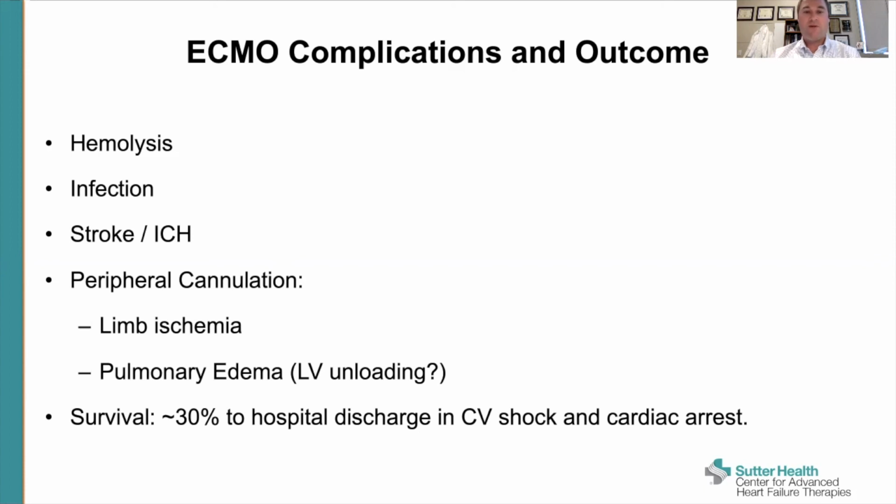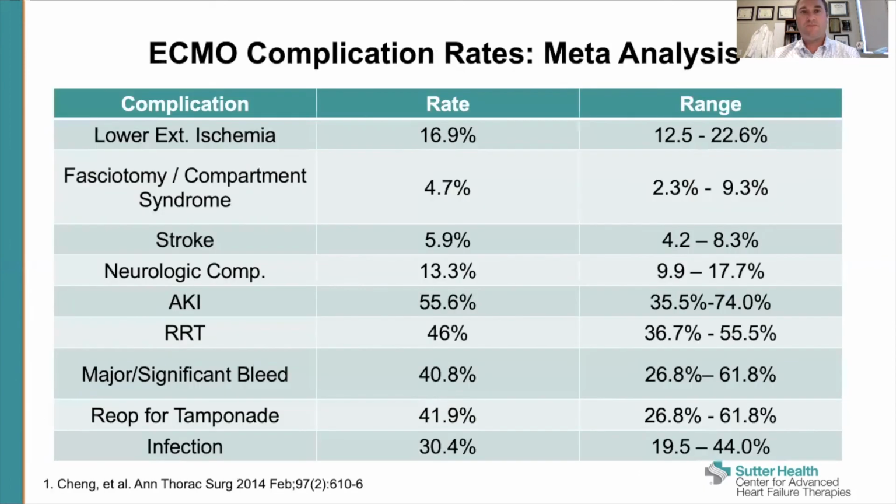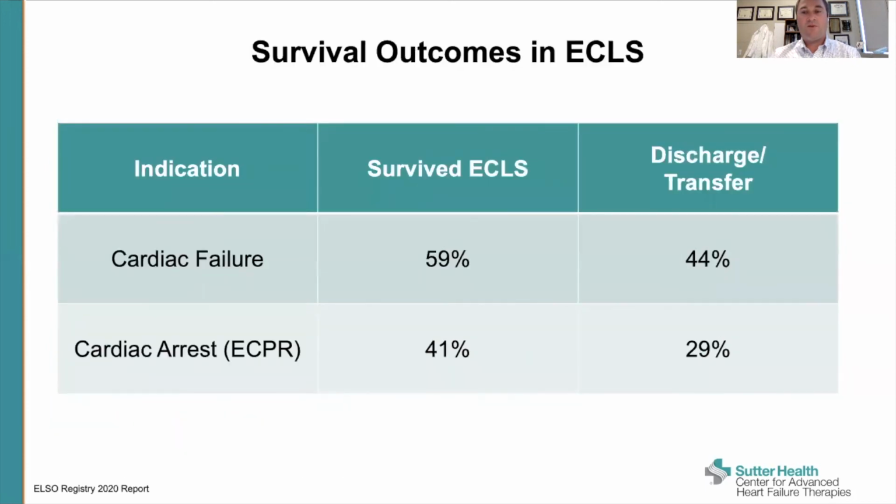Survival, unfortunately, is only about 30% to hospital discharge in cardiogenic shock and cardiac arrest. Complication rates are very high. This is a meta-analysis from a paper a few years back, looking at overall complication rates based on multiple small studies on ECMO. And you can see that very commonly things like limb ischemia, stroke, other neurologic complications, renal failure, bleeding, tamponade, infection, all very, very common in patients who have been placed on ECMO. And unfortunately, despite all your efforts, many of these patients are not going to survive.